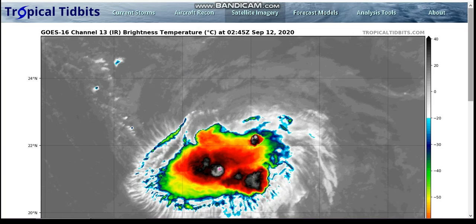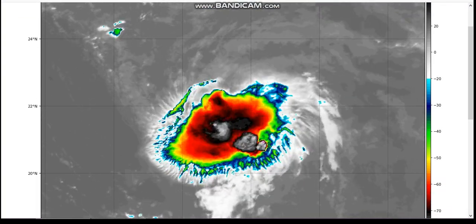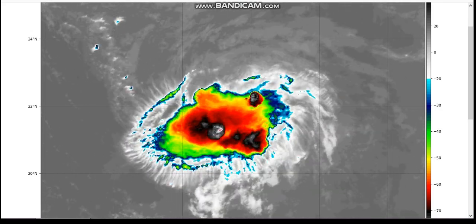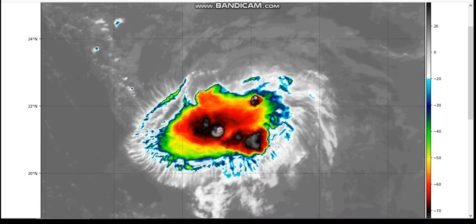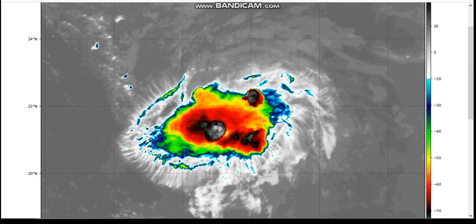Here's Tropical Storm Rene, as we can see here. Yes, it's still looking very bad. Barely anything to it. There is some pinks popping up, but overall, it's not looking at all too good. I don't even see how this thing has survived this long, to be honest.